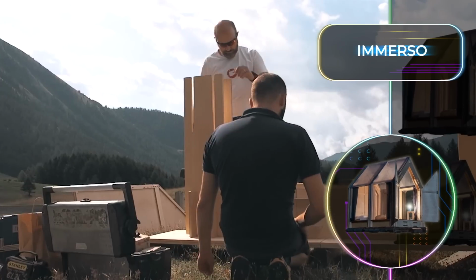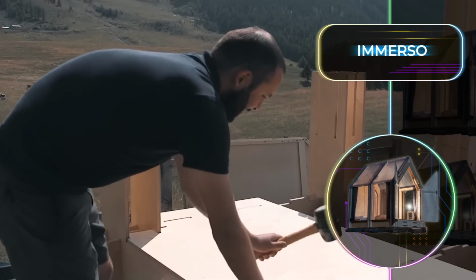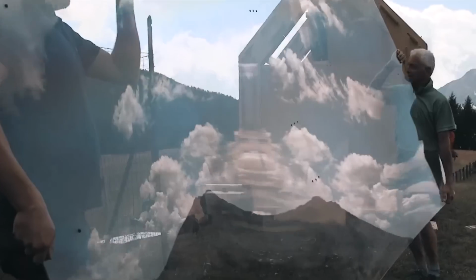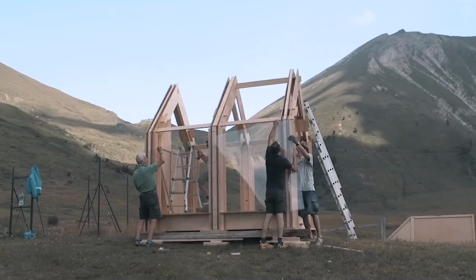The most impressive feature of this small home is that a team of 4 people can assemble it from start to finish in just 2 hours. This can all be done without any tools or equipment. All that's needed is to know how to connect plywood elements.